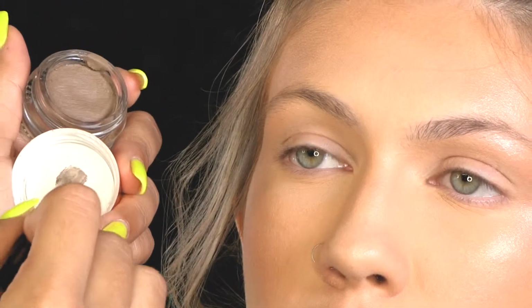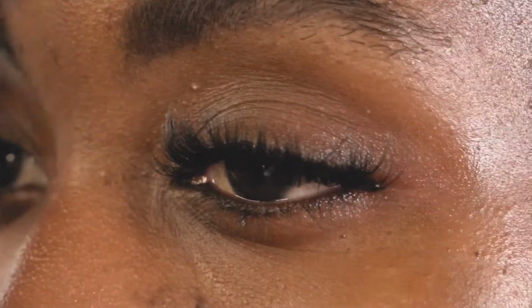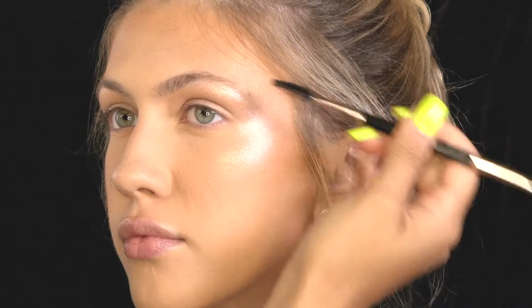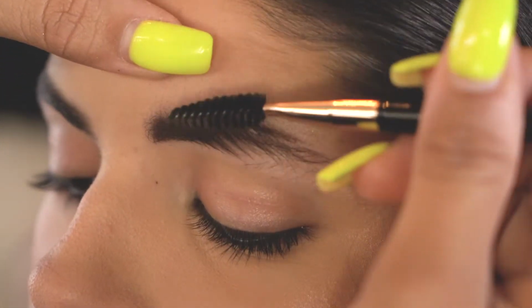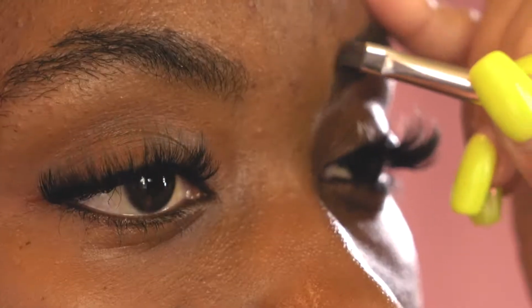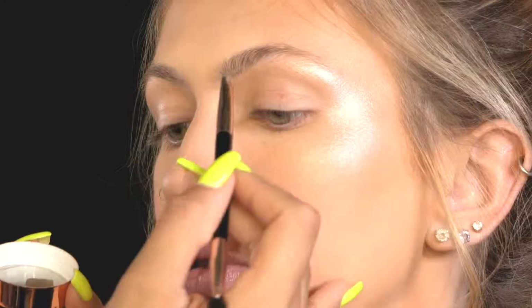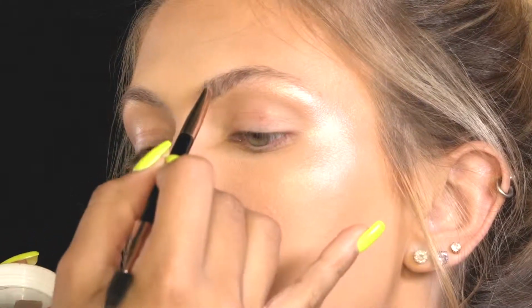Rising Arc has a long-wearing and lightweight formula, so much so that you won't even realize it's there. It's smudge-proof, fade-proof, and waterproof, leaving you worry-free all day and night. Fill in and define your brows effortlessly. With this multi-purpose formula, it provides a natural color while setting your brow hairs in place.